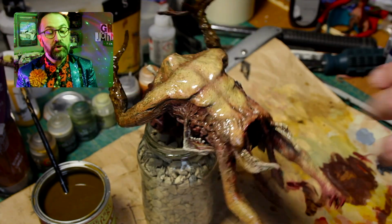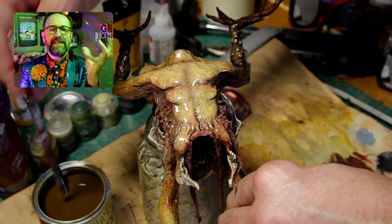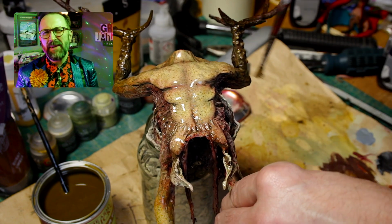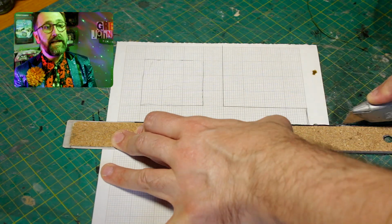Because it was so shiny you could barely see the details. It was like this gloss laminated monster. You don't want a laminated monster. I don't want that. Wouldn't wish that on anyone. Then it needs a frame.